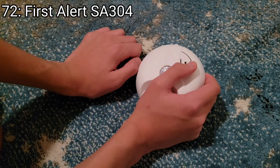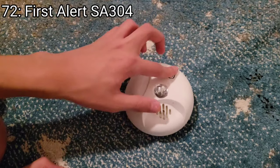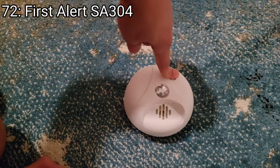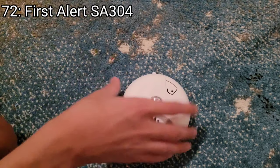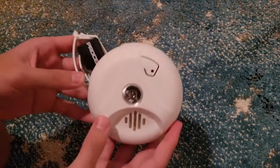You don't have the 302 or 301 either. Yeah, I don't, but I do have the 304. 304, let's test it. Here we go. It has escape light, it's ionization, and they're pretty cheap. So I guess I'll consider it a crappy lane. And yes, guys, we'll be in crappy lane in a moment after we get through all the vintage First Alerts, which will be here momentarily. So yeah, that's the SA304.